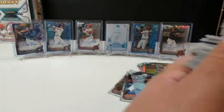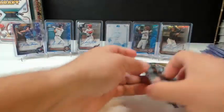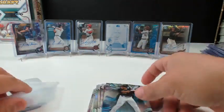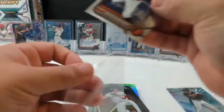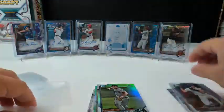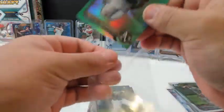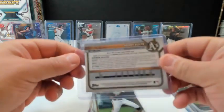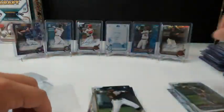That'll do it for box 5. We got one box left after I top load and sleeve these guys up. Here's that Henry Bolt I was talking about. Really cool team color match. Green refractor for Oakland. 18 of 99 on that one.